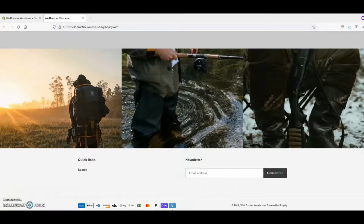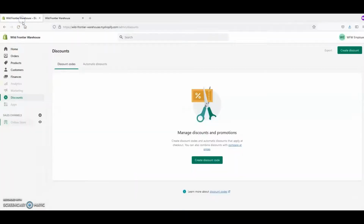Now the question begs, how is all of this managed? Well, in Shopify, there are 3 types of accounts. There are your customer accounts, there are your employee accounts, or what I like to call the assistant manager accounts, and then there's your system administrator account. So we'll start with the assistant manager account.